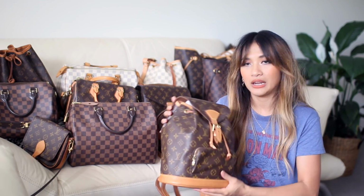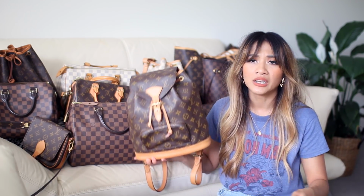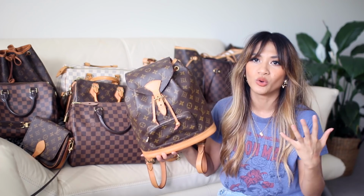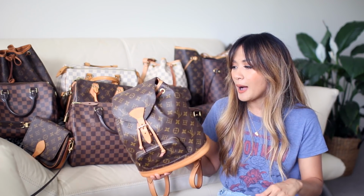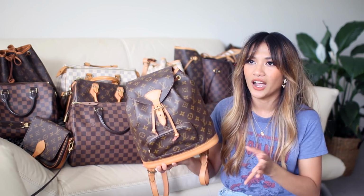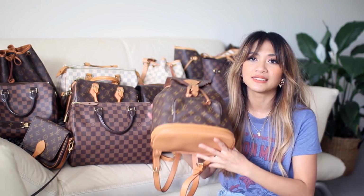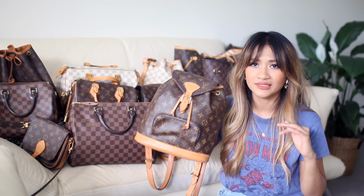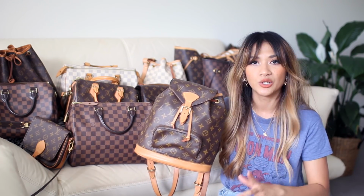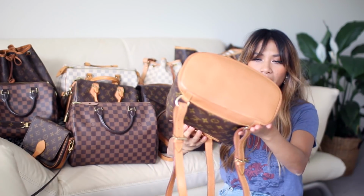Obviously now that I'm a lot more comfortable with secondhand items and Louis Vuitton especially, it's so much more obvious to me when something's authentic and when something's not. But I do remember feeling absolutely petrified that I was going to get a fake item. But this is just in amazing condition. This is probably one of the only Louis Vuitton bags that I really do baby, because I just think it looks beautiful. I think everything about it is perfect.